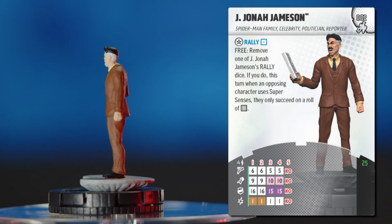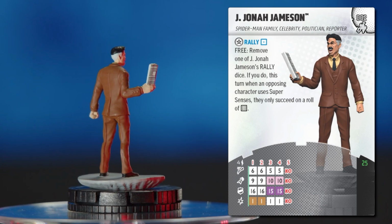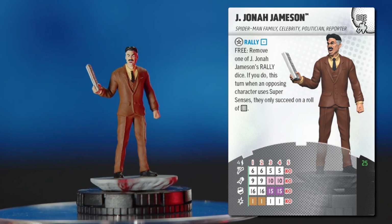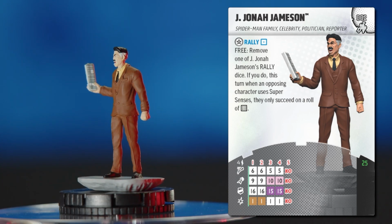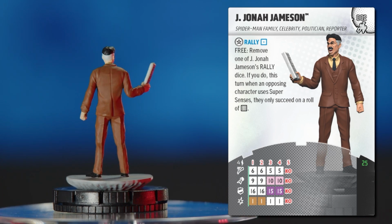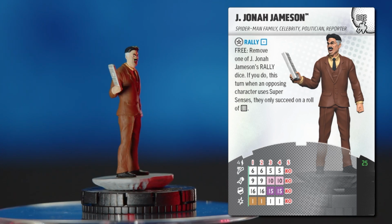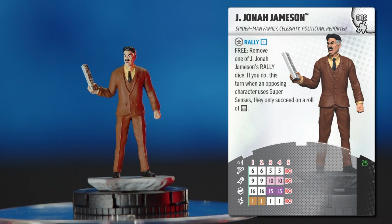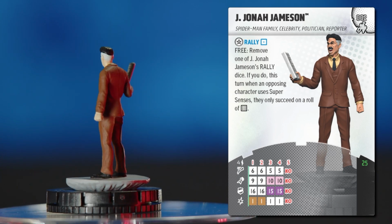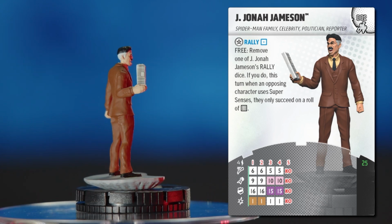Let's see why. He's got a trait, Rally, and that will be for friendly attack rolls. So whenever a friendly character rolls a 1, that's what that blue text on the Rally means. Remove one of J. Jonah Jameson's Rally dice. If you do, this turn, when an opposing character uses super senses, they only succeed on a roll of 6. Oh, okay. A way to maybe counter all of the Spider-Man team ability with the super senses that we will be seeing on a lot of these characters.